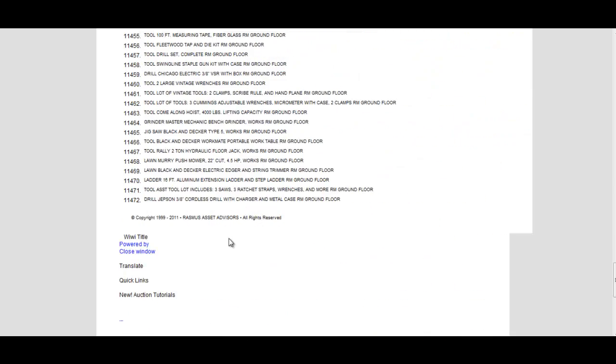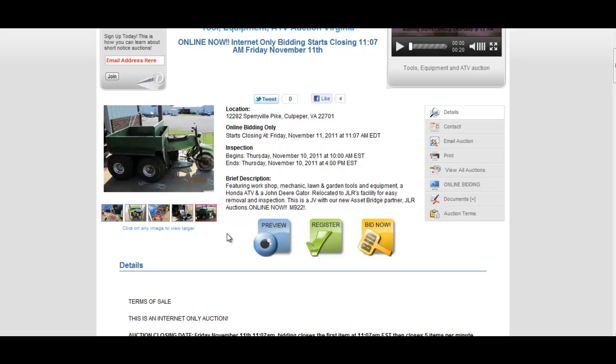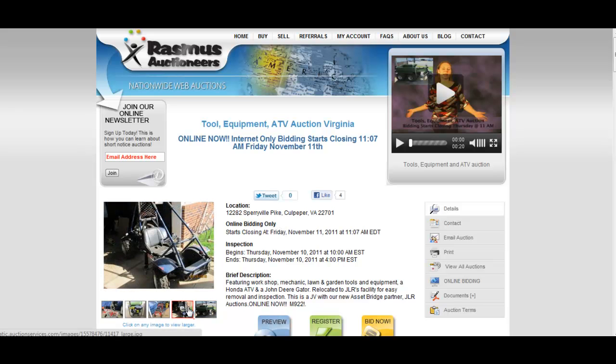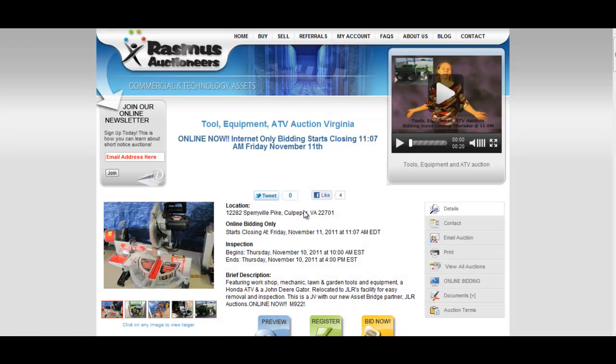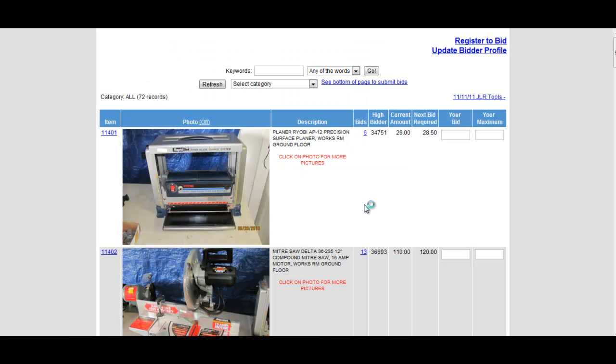So let's see. Here's another site. This is basically a little tool auction. I've used this company before. Rasmus is very popular around here in the Delmarva, Maryland area. They take great pictures, as you can see. Great descriptions, and we can easily do research on their stuff.